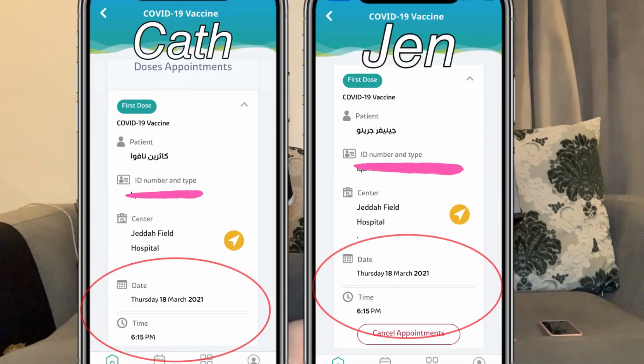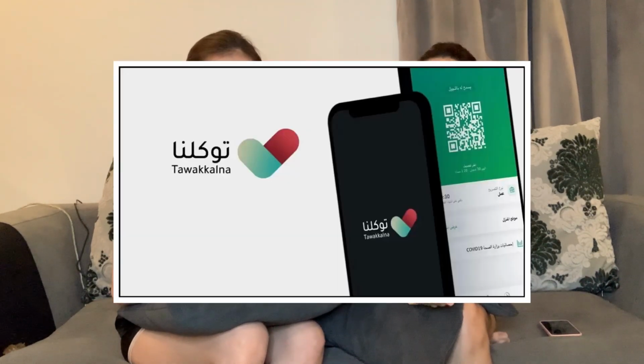By March 18. But then also our company started scheduling their crew, including us, for a vaccine, but I think it also came from the government. Yes, and the vaccine will come like a week after we got vaccinated. So we've got the schedule March 18. And then, after getting the appointment, we make sure our Tawakkalna app is color green.